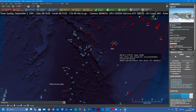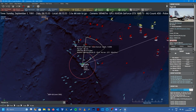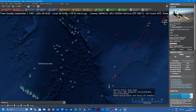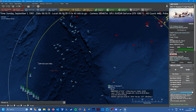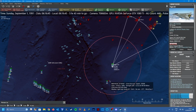One thing I can also point out is that a lot of our flights of aircraft here have got 4 aircraft in rather than 2. So even if there's not as many blobs moving around the screen, there's a lot more American aircraft up. Looks like the Hawkeye may have just tried to dodge that. Yes, it did, thankfully. And hopefully that missile, because its firing aircraft's been shot down, won't be able to guide onto our Hawkeye.